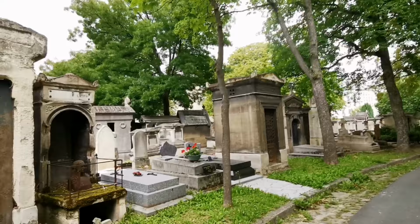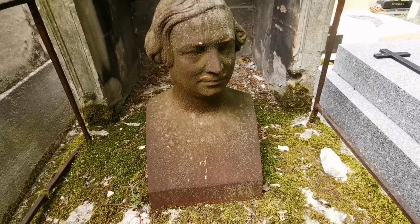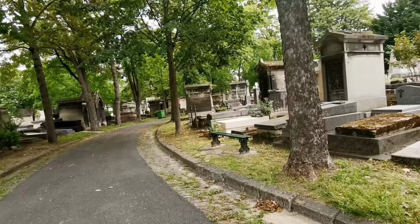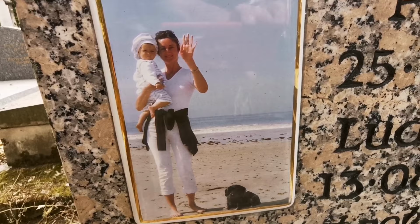Amazing. Another one here. Du Chateau family. We have a bust here of one of the family members, I'm presuming. There's actually a hole underneath that there, guys, you can see. Inside under it. Beautiful graves, lovely photograph on this, a woman waving, holding her little baby and a dog on the beach. Isn't that beautiful?